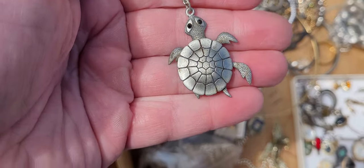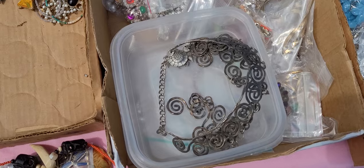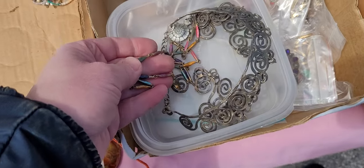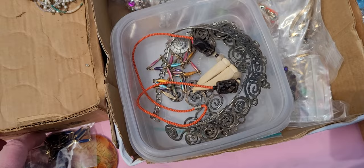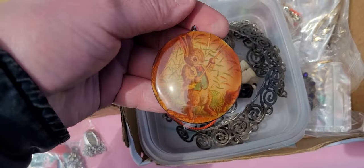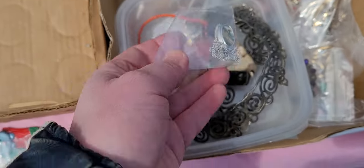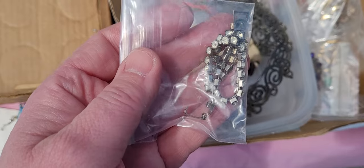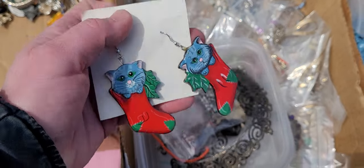I like that too. Look at that. It's the articulated turtle. Finding a lot of good stuff. Another enamel necklace. This right here. Abalone. Old tennis bracelet. These cute cat earrings for Christmas.